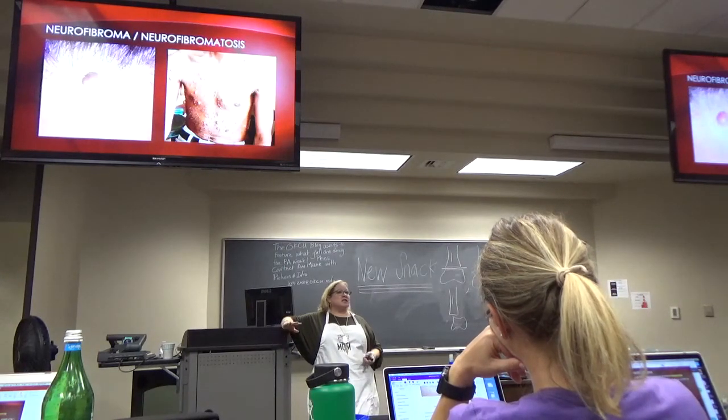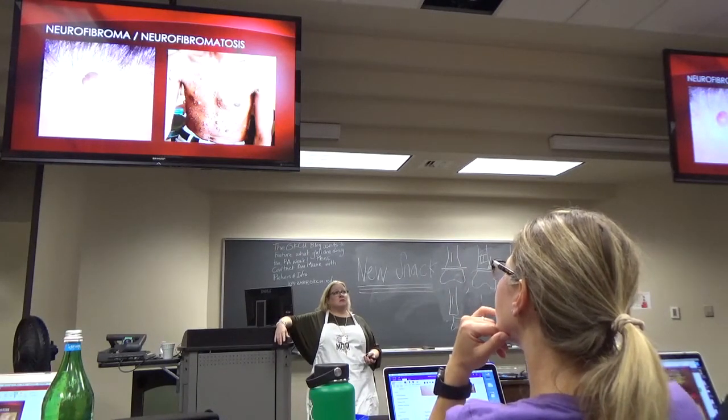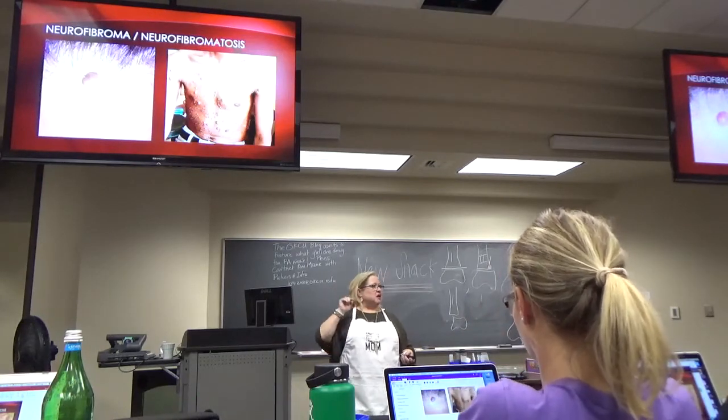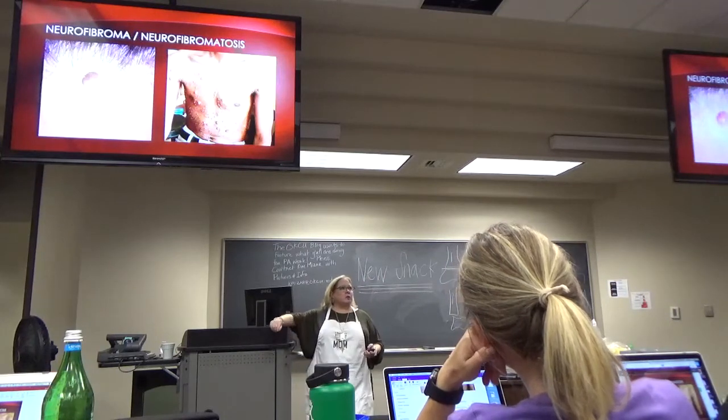And again, just a single normal neurofibroma, you see those a lot, and if you push on that, it just sinks in almost like a buttonhole, and then widespread neurofibromatosis.